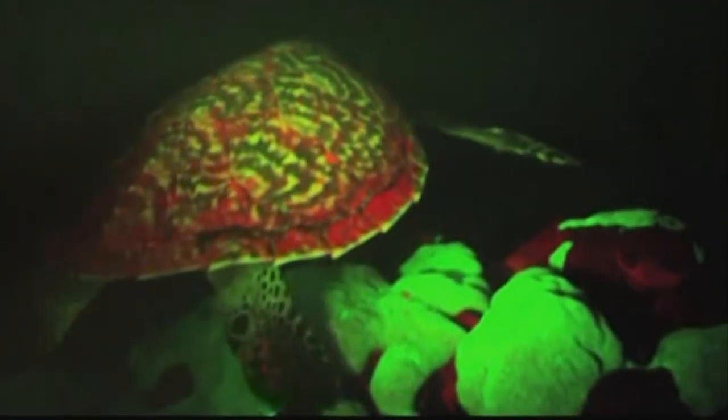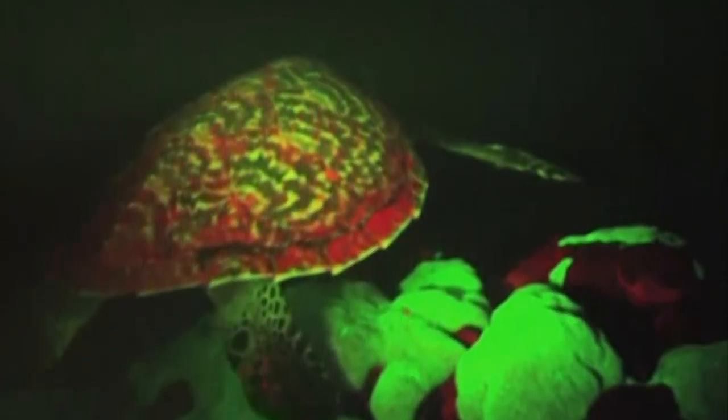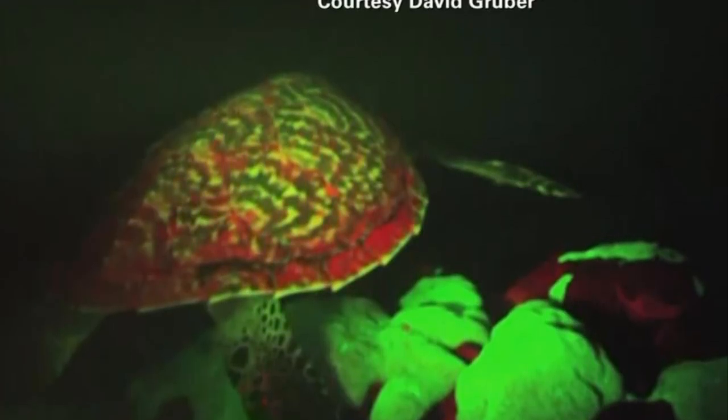I've been studying turtles for a long time and I don't think anyone's ever seen this, Alexander Gaos, director of the Eastern Pacific Hawksbill Initiative, told National Geographic.